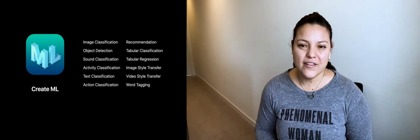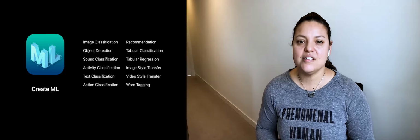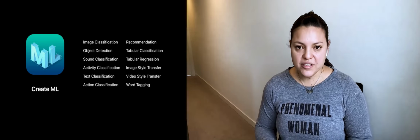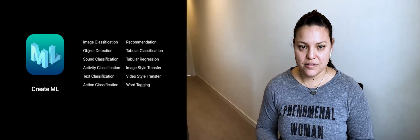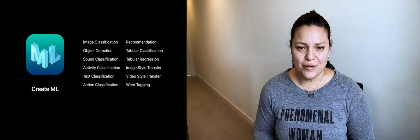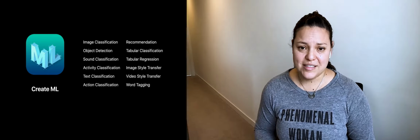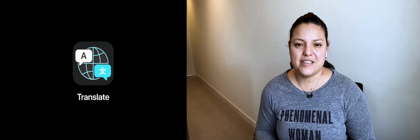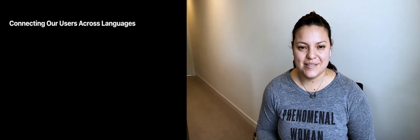CreateML supports a wide variety of tasks in the image, sound, motion, text, and video domains, as well as recommender, general classifiers, and regression. Using CreateML, developers can easily create models to enable new experiences. Now let's shift our focus to experiences, starting with Translate.